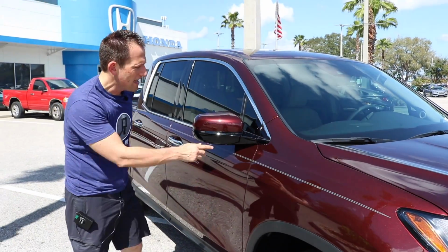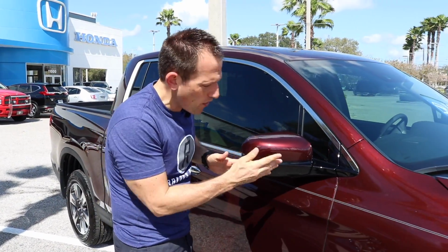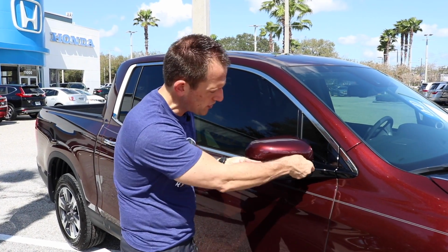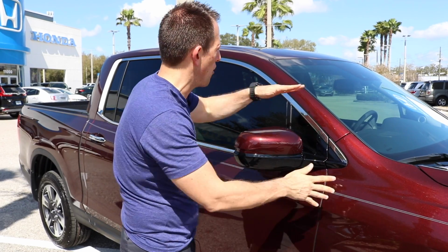But as we work our way, gloss black, I'm so glad they brought that paint in. Now, gloss black looks great. I don't know if over time this is going to take a real big beating. Where the heck are the turn signals? I wish there were some LED turn signals in here, just to bring it up to the level of lots of the other vehicles that you see on the road.